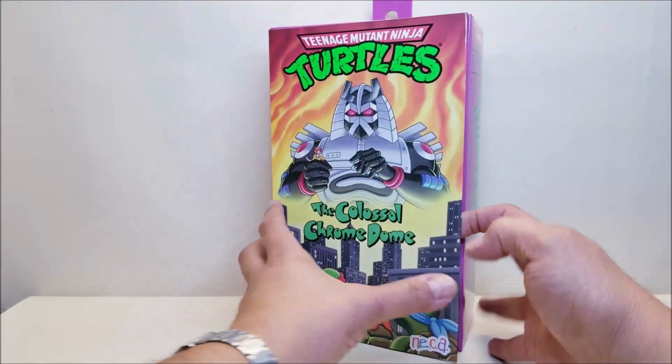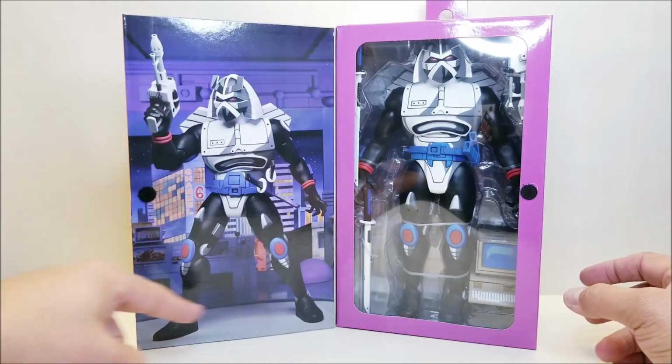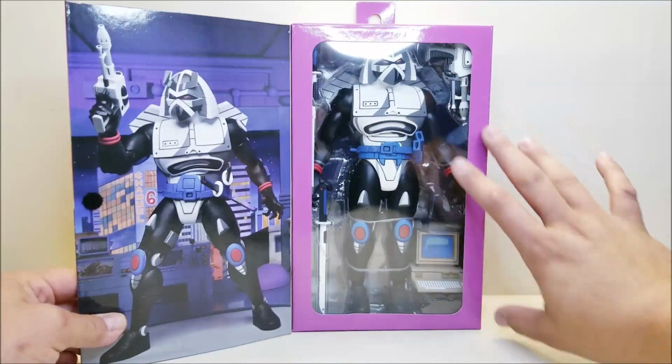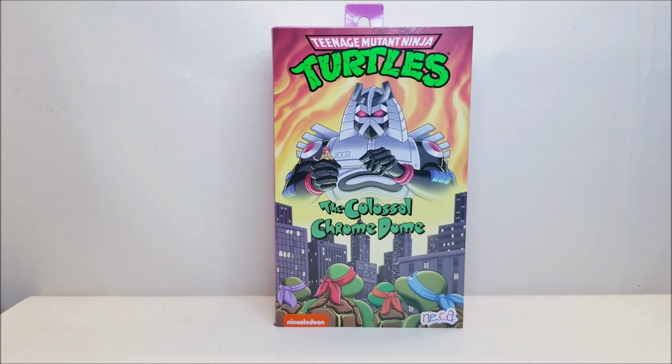Going back to the front, we've got this window flap right here. So again, we got a really nice picture of Chromedome right there in a very cool pose. And over here on this side, we've got that window. We can actually see the figure that we're getting inside. So that is about it for the packaging. Let's get this guy opened up and check it out.